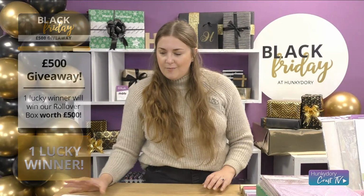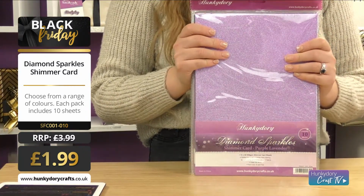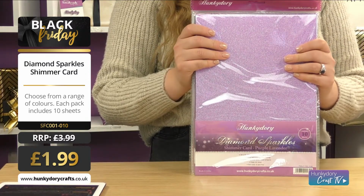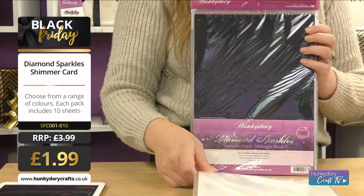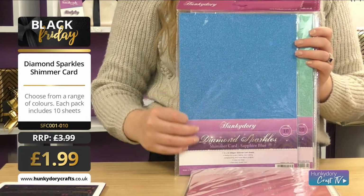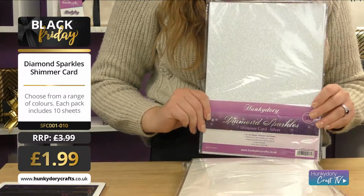Right, let's have a look at the other bits and pieces. First of all, we're starting off with our Shimmer card. Now this is a mega good deal. It's a deal of a price, that's what it is. You get 10 sheets in every pack of this. It's now £1.99. I love this stuff. It's our non-shed shimmer card. We've got it in a variety of different colours. This is our purple lavender. You've got that beautiful shimmer in black as well. You can get it in our ruby red, in our sapphire blue. We've got it in that jade green. Then you have your emerald green. We have the fantastic gold in here, and you can also grab some of our silver.